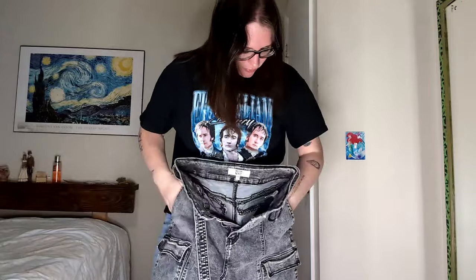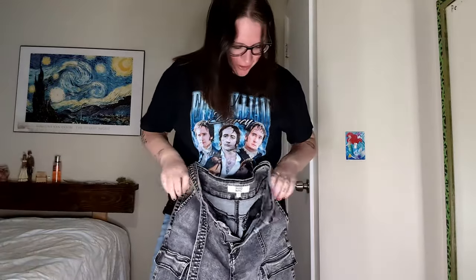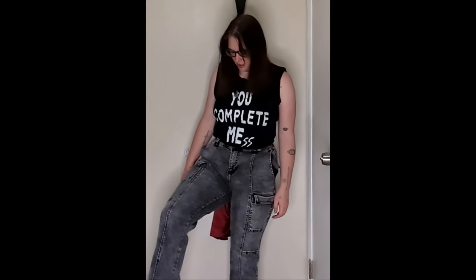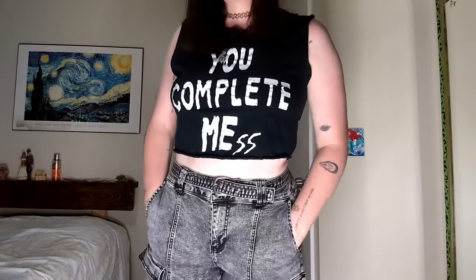And these are definitely girls' pants. The pockets are really small, and the ones in the back aren't actual pockets. But I love them. Let's see them on. Here are the pants. Try to show you as much as I can. It's kind of just a straight leg at the bottom, but the top is so cute.